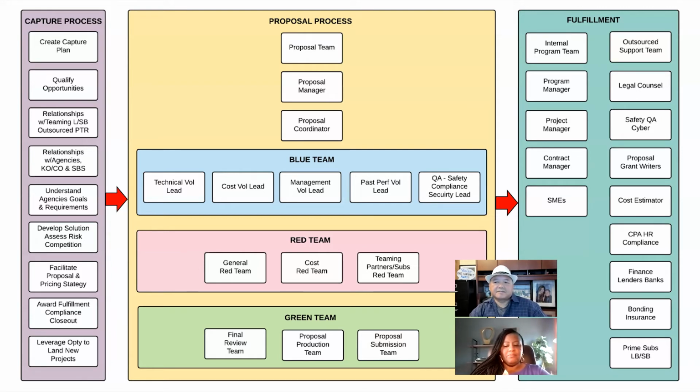Absolutely. As a project manager, you've got to understand process and flow and make sure that the project is successful. As a capture manager, you've got to understand the process, the flow, and make sure that ultimately the contract is won and fulfilled. Right? So lots of moving pieces.